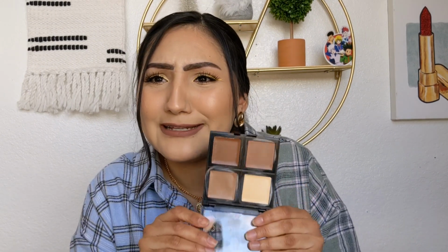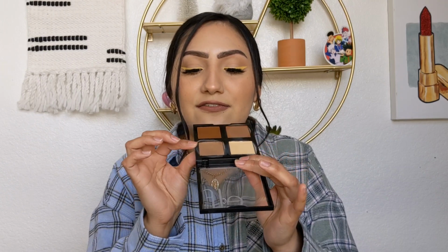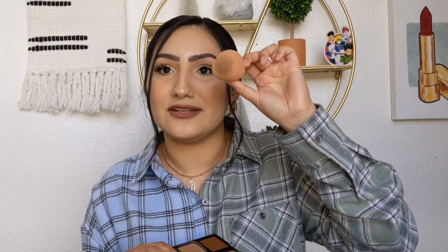And it's so easy to blend, you guys, and it's so inexpensive. Look at all this. You get a good amount of product in here. I mean, you can see a very light dent in here, but so good. Ow, I just scratched myself. I typically use this with a sponge as well. You can go in with a brush and probably blend it out. Did I just leave a mark on my face? Probably. But I just apply it with my sponge and blend it out that way, which is why my sponges are disgusting. Look at this. That's disgusting.